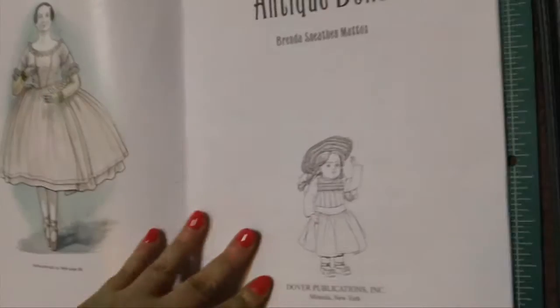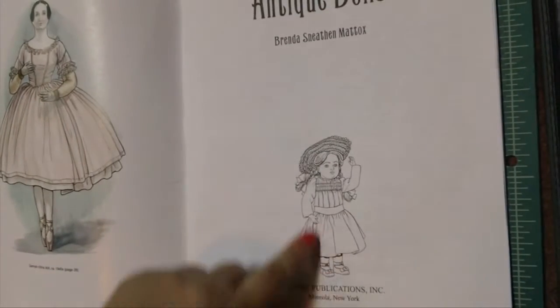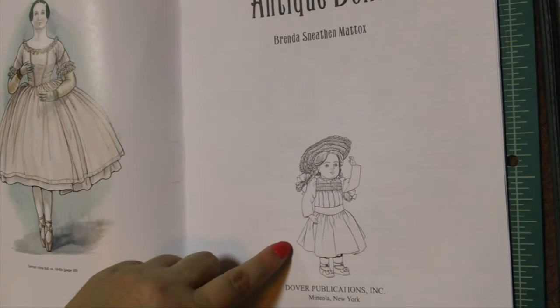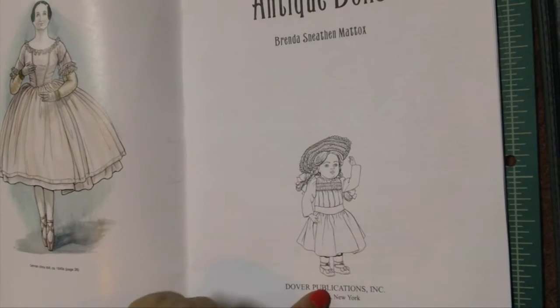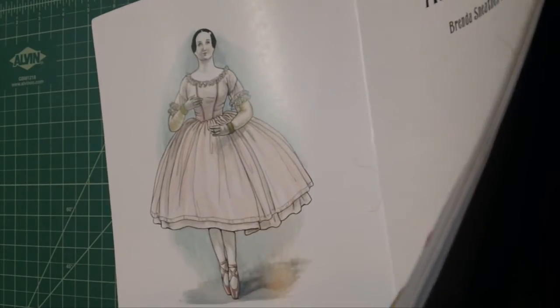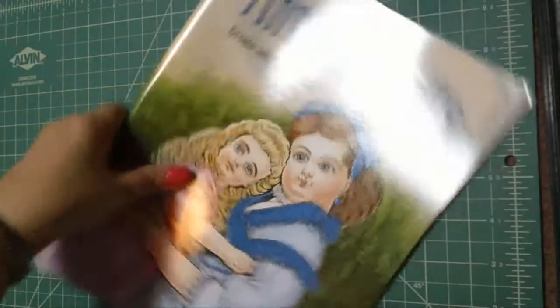And there's the front page, which you can color in if you've got some fine liners or whatever, because this is pretty small. And then over here on the cover, there's another example of one of the dolls and how you can color that in. Okay, so that's all the coloring books that I have.